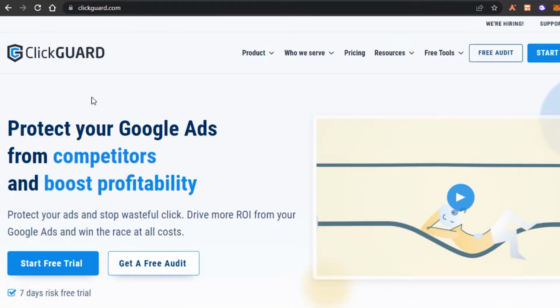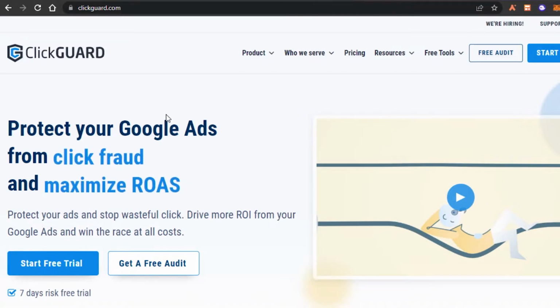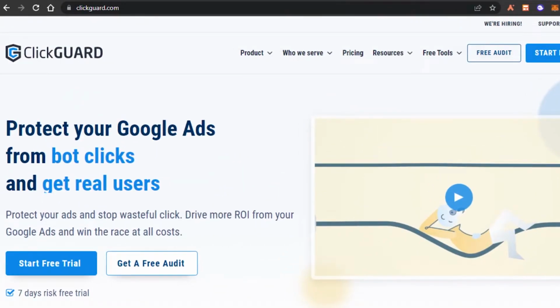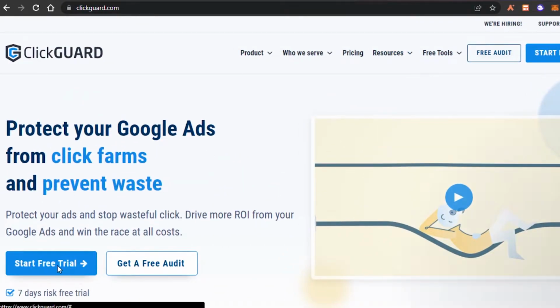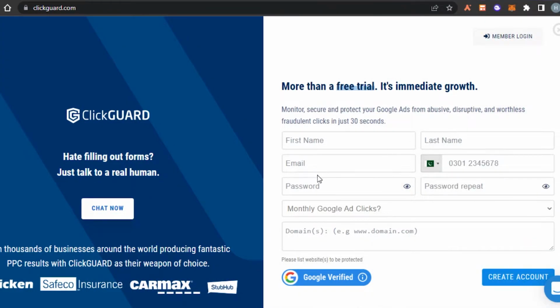What you guys need to do is simply go to clickguard.com and you will get right here. Now, ClickGUARD is also another really famous protecting platform that protects our Google ads and also protects our Facebook. We can protect our websites with ClickGUARD. With ClickGUARD, what you can do is you can get your own free trial or you can get started. So you just click right here for free trial, and now I can sign up with my first name, last name, email address, country, password, and then we have monthly Google ad clicks.